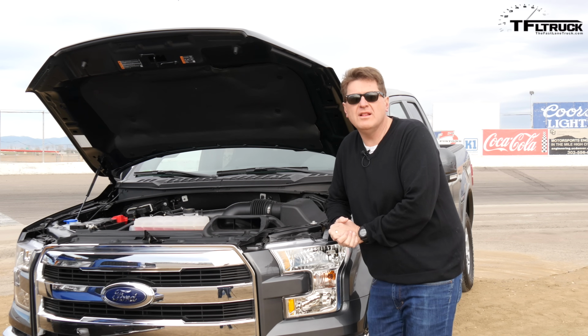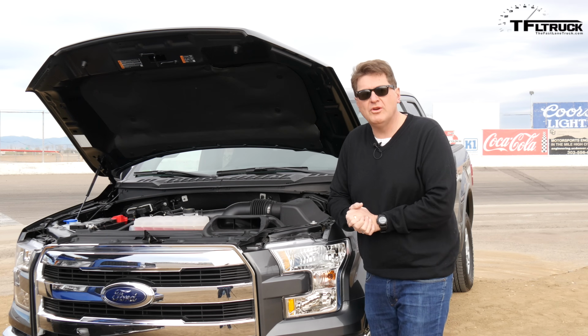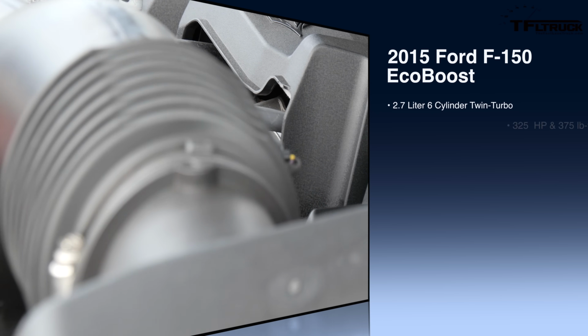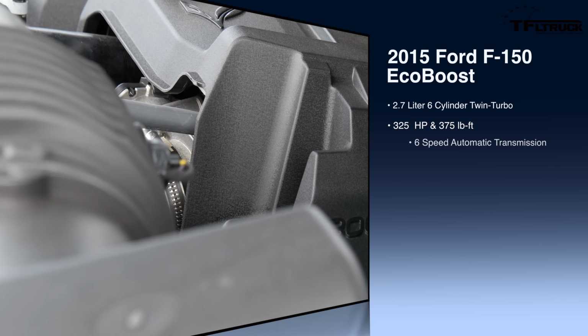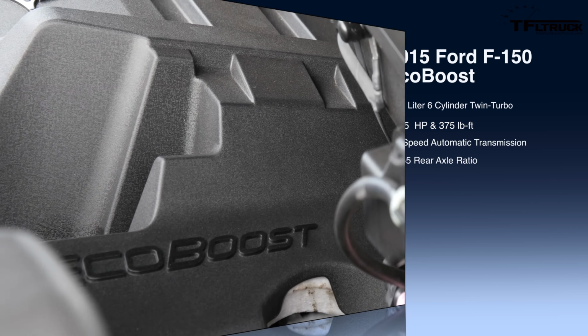This 2.7 liter EcoBoost petroleum engine is the smallest displacement engine you can get in a full-size American truck. But that doesn't mean it's not powerful. It puts out 325 horsepower and 375 pound-foot of torque.